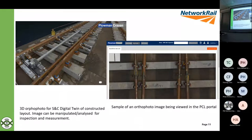Then we're looking at the ortho photo, how we get an orthographic view, because the drone is taking images at all the angles that then stitch together to make a 3D view. So we looked at what the 3D view of the orthographic digital twin would look like. So that's the imagery there. You can then zoom in.